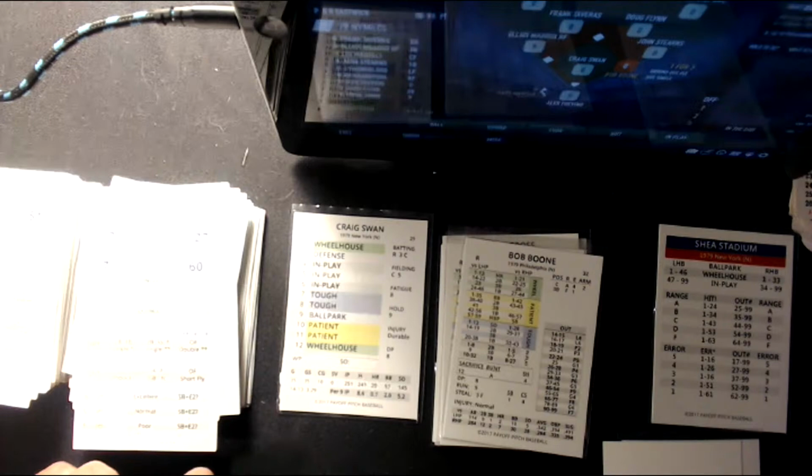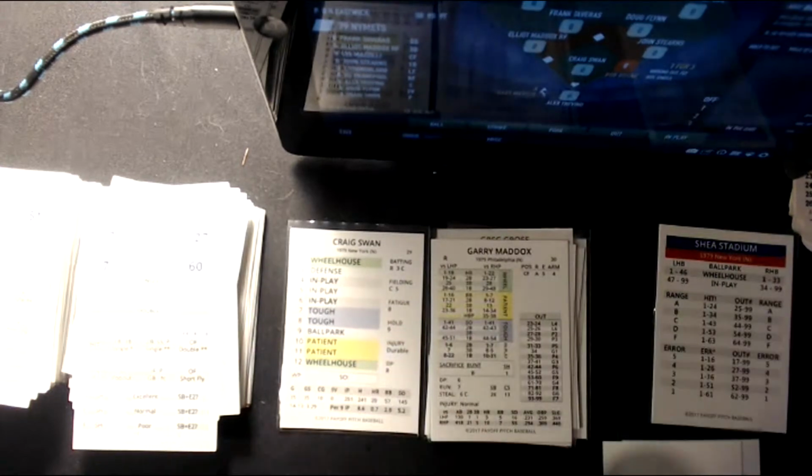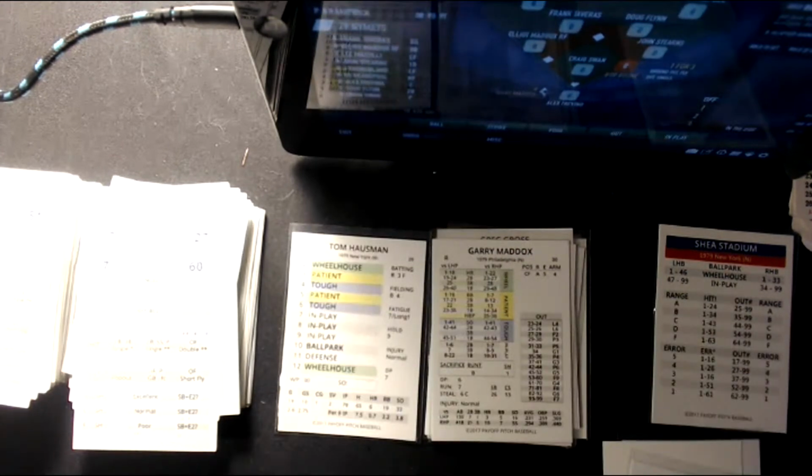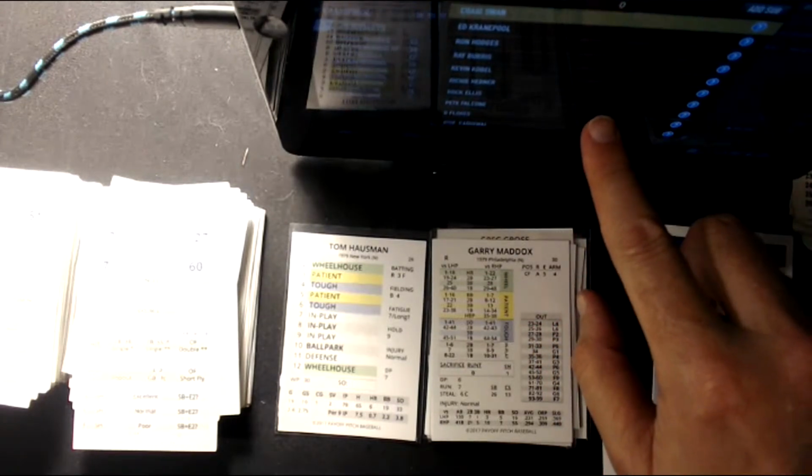Yikes. Now I'm looking at extra innings here, and this is going to be really confusing. All right, Craig Swan is still facing Maddox. You know what? Now I'm just going to throw all caution to the wind. I'm pulling Swan. That's it. And I got Boone on at first. Maddox a righty. Tom Houseman is replacing Swan. He runs youth baseball camps.